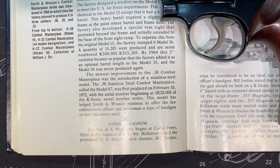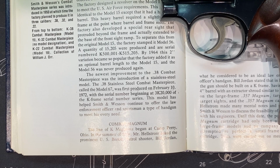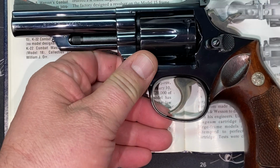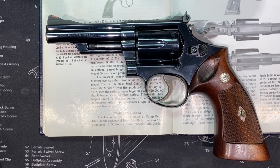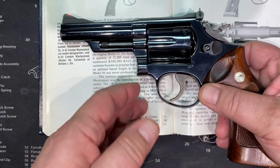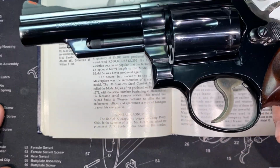This was put together. Carl Hellstrom was the president of Smith & Wesson in 1954. He asked some border patrol, this guy that was a championship shooter, Bill Jordan, what he considered to be an ideal gun for law enforcement. And this guy said, well, we should take the K-frame that you have this 38 and the 32 on, and instead of using the N-frame for the 357, we should bring the 357 to the K-frame. And then instead of having the extractor rod exposed, let's cover it like we do on the N-frame. We need a 4-inch barrel. We need this, we need that. They put together exactly what the perfect pistol would be, and they made it. And that was the Combat Magnum.